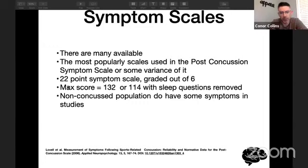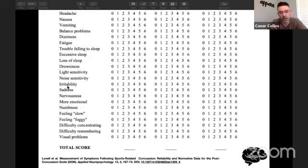And this is a 22-point symptom scale that's graded out of 6 with a maximum score of 132 or 114, because there are some questions related to sleep that don't always apply. And it should be known that in these symptom scales, people without a concussion will have some of the symptoms. So in the research, if we go to the next couple of slides, these are the symptoms on the left: headache, nausea, vomiting, balance problems, the list goes on.